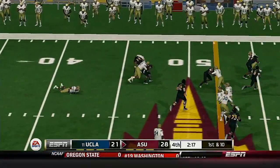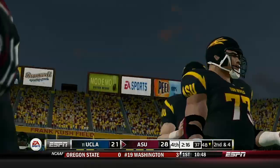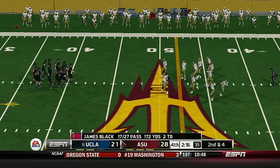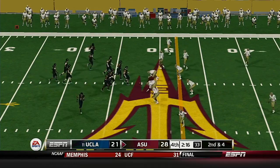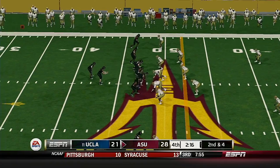Gets it out quickly. They'll bring him down at the 48. Madison picks him up 6 yards with a catch. UCLA just took their first time out. They're about 4 yards away here on second down. Just over 2 minutes in the game.